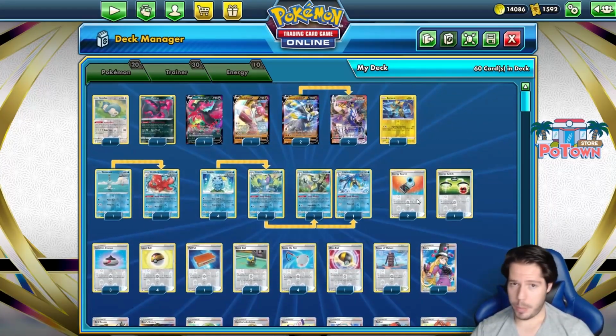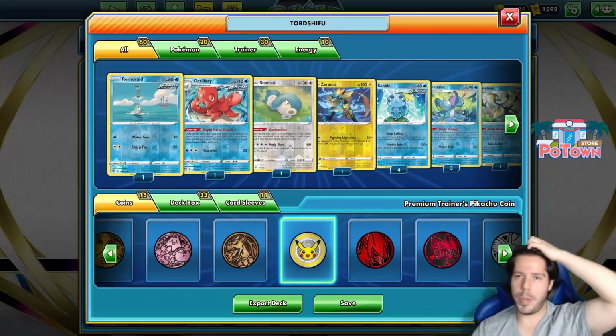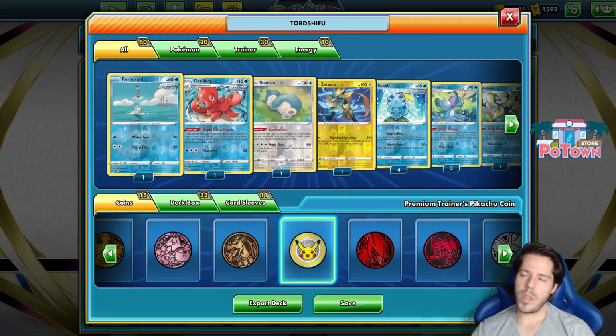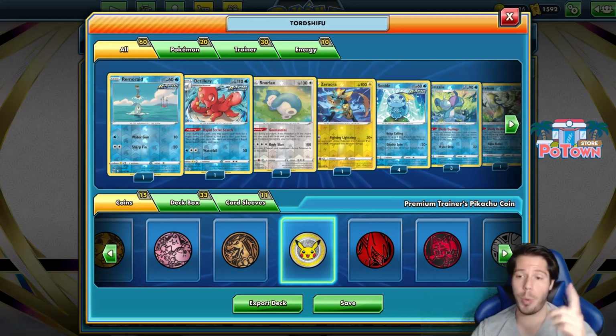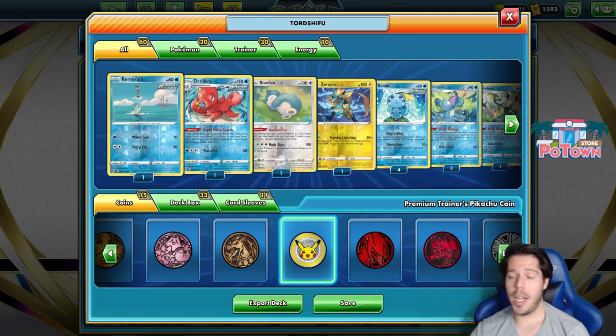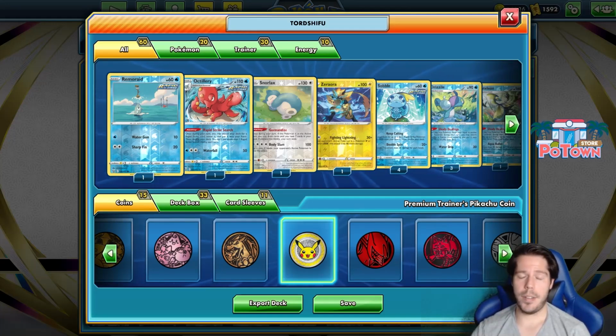I'm probably not going to play it optimally, since clearly I haven't played with the deck yet, but I called it Urshifu. Let's jump to the ladder, see what we can do with this. Now, one big card I'm missing is Manaphy, which is great in the mirror match, but also great against Radiant Greninja. I'm also not playing any Radiant Pokemon, so we'll see if this ends up working out for us.